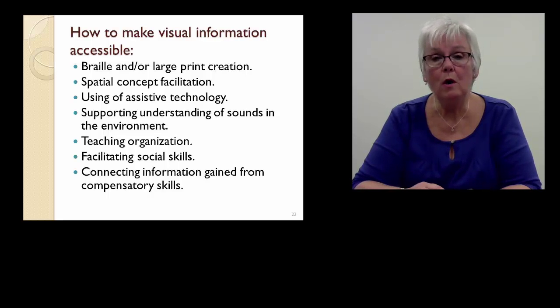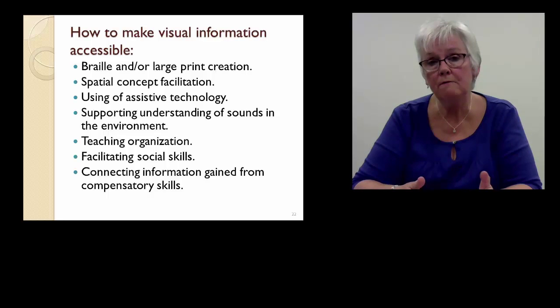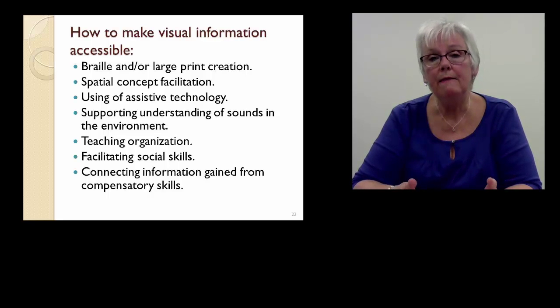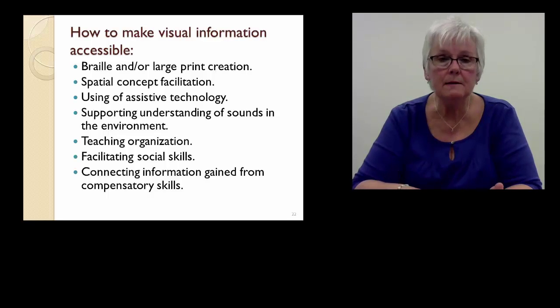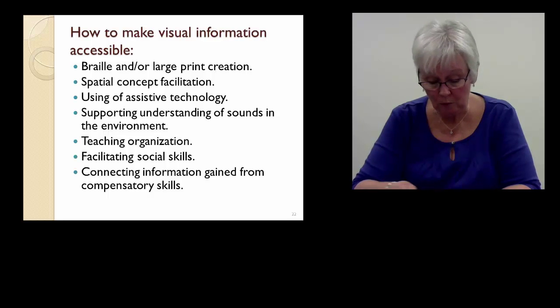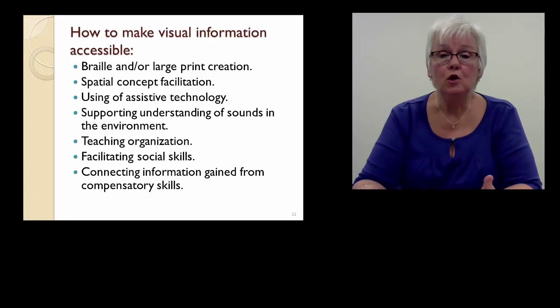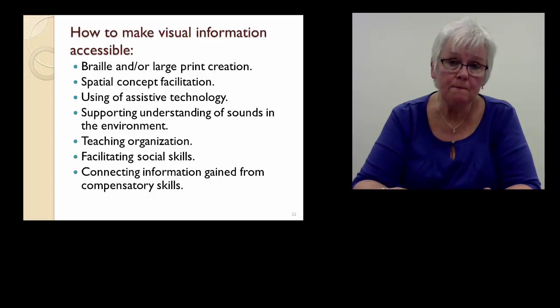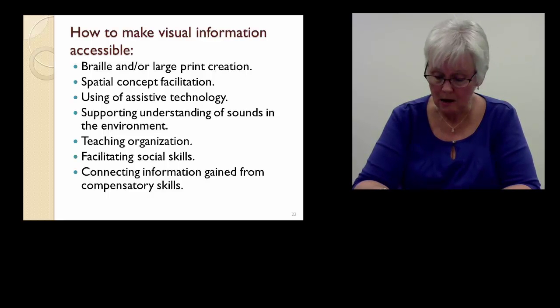So even though a child can hear something in the environment, I have to support that with touch. I have to support that concept of what's making the sound, how to turn that sound on and off. So in the IEP, I would put information like that you want to bring that child to the sound, bring the sound to them, and then let them make the sound.